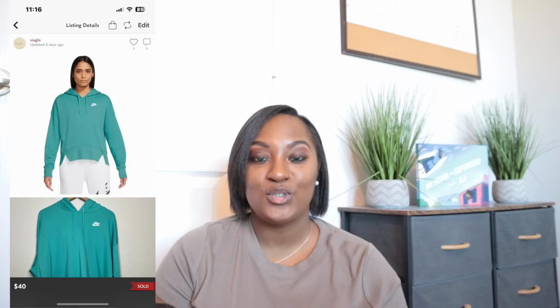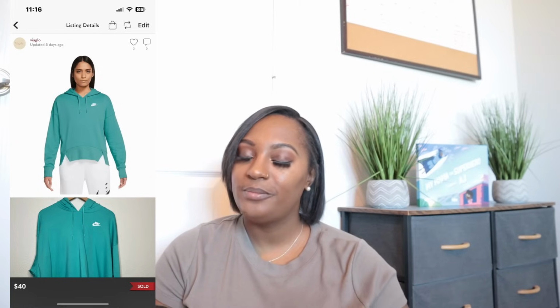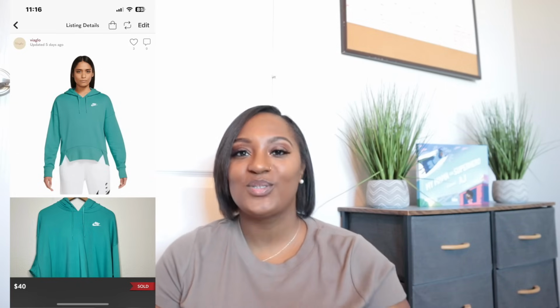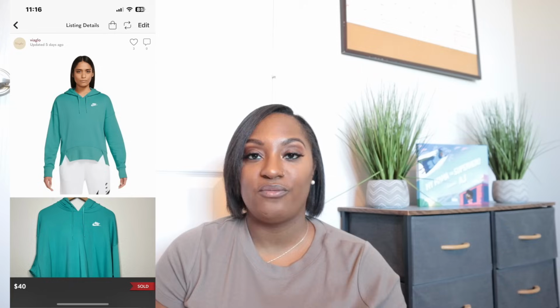This is a Nike sweater. I actually sourced this over the summer, listed it over the summer, and I was like, you know what, it's a 2X, somebody's gonna buy this really quickly. Absolutely not, okay? This one sat around until the fall to sell, so I was happy that it did sell for my full asking price.